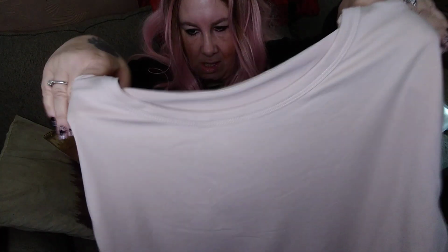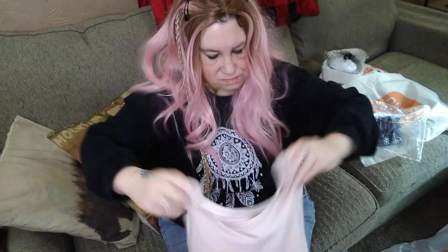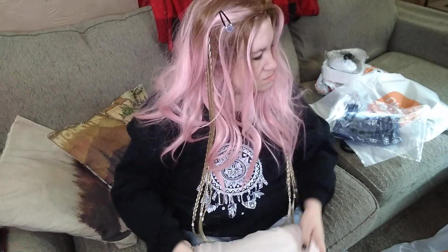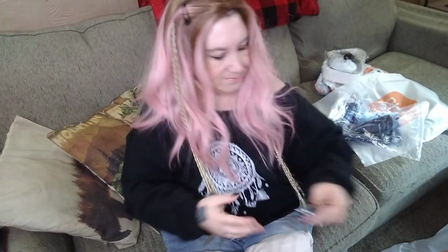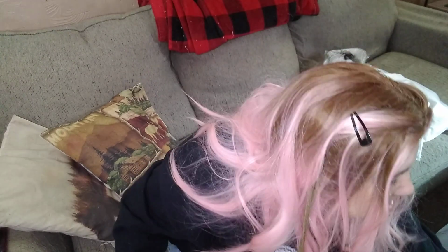Yeah. So sorry this was a short haul. And my favorite, if I had to pick a favorite item out of this haul, it would be either the t-shirt or these, the little moon coasters. Those are so cool. I think I'm going to get the other stuff in, for the car that matches.